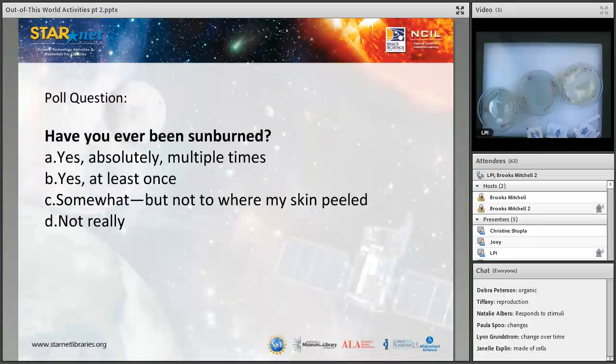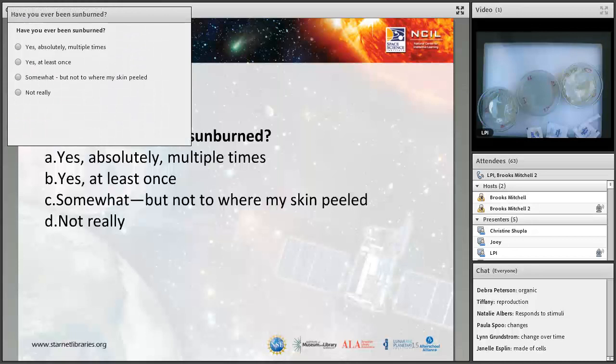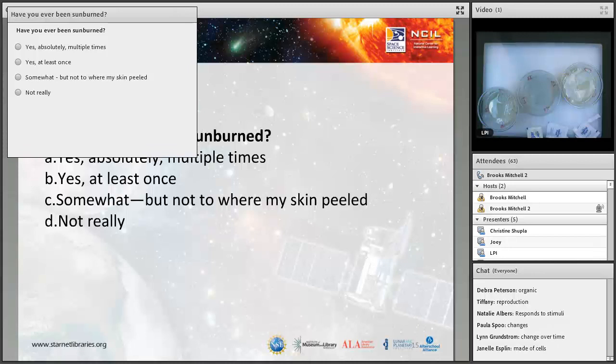I have a poll question for you. Have you ever been sunburned? Again, no right or wrong answer here. Have you been sunburned? We're going to give you 15 seconds to answer. This is a lead-in to our final activity for today.